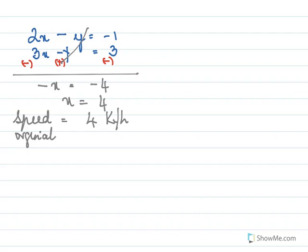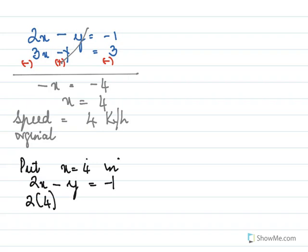Now to find the distance, we have to find the time. So we put x equal to 4 in any one of the equations. So 2x minus y equal to minus 1. So 2 into 4, x is taken as 4, minus y equals minus 1. So minus y, you get minus 9. So y equal to 9.